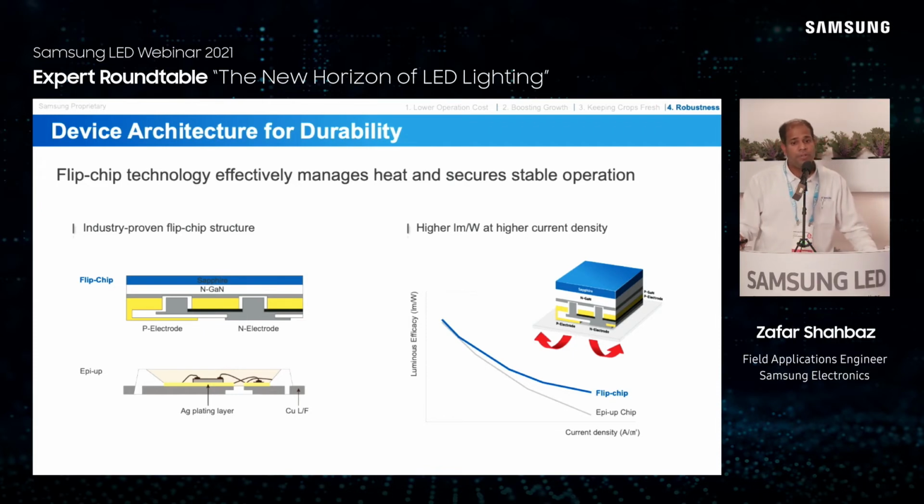Finally, addressing the robustness of the architecture of the LED. While the LED features in terms of reliability are appreciated, there is a huge concern when LEDs are used in environmental conditions about the reliability and robustness of an LED. To address the concern of robustness and reliability, our plant-centric LEDs and normal-centric 3030 LEDs are designed using flip chip technology, which is the industry-proven high-performance LED. Here, the comparison is between the flip chip and the epi-up LED on the left side.